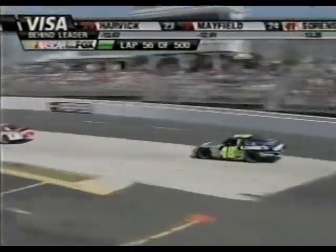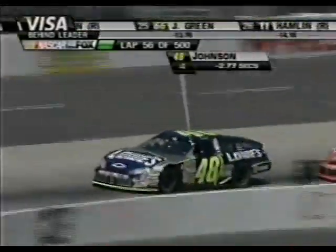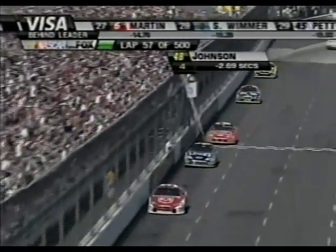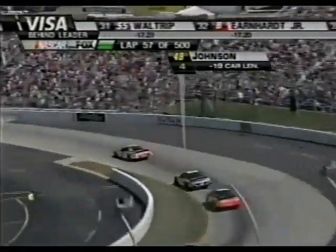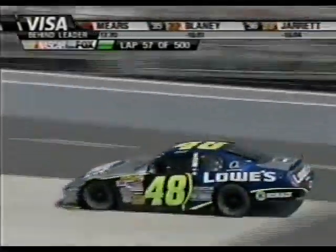What about Johnson, Dick? Well, the driver has said nothing to the crew, but the crew is saying a lot to Jimmy Johnson. What they are trying to do is make sure that he is comfortable with where he is running. They're telling him he's running a good line, that he's doing very well. Don't worry about anything. But I'll bet these radios are going to be filled with chatter when we get a caution flag and Johnson tells the crew what they're going to need to do to fix that car.